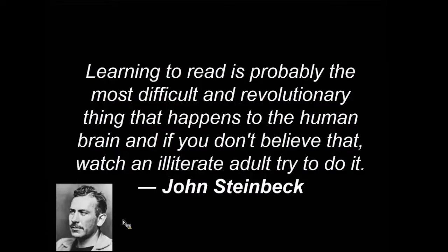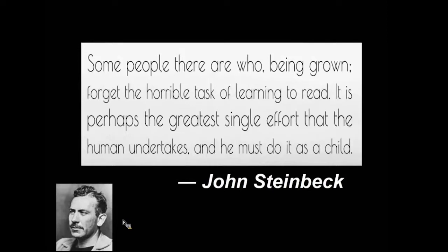And I wonder if one of them was either John Steinbeck or somebody in his family, because he has 2 very interesting quotes that I'm going to show you. "Learning to read is probably the most difficult and revolutionary thing that happens to the human brain, and if you don't believe that, watch an illiterate adult try to do it." And that really is true. It is a very humbling experience to try to teach somebody to read who is struggling to learn or cannot read. And then this one: "Some people there are who, being grown, forget the horrible task of learning to read. It is perhaps the greatest single effort that the human undertakes, and he must do it as a child."